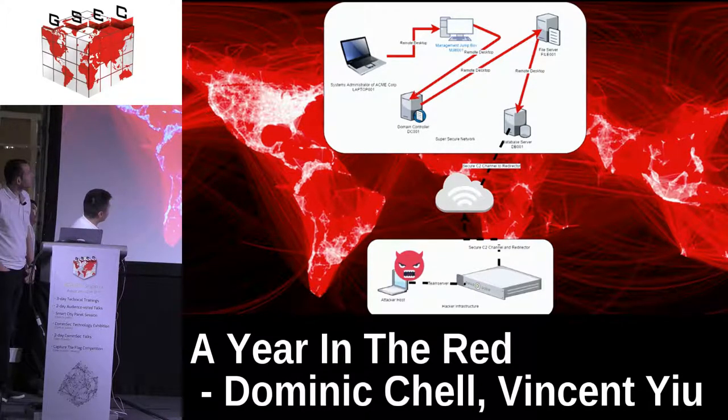And then there's this systems admin over here. He's at home and he's VPN'd in maybe, and then RDPing into a jump box, RDPing into the domain controller for whatever reason. It's theoretical. And then he RDPs into the file server and finally into the database.